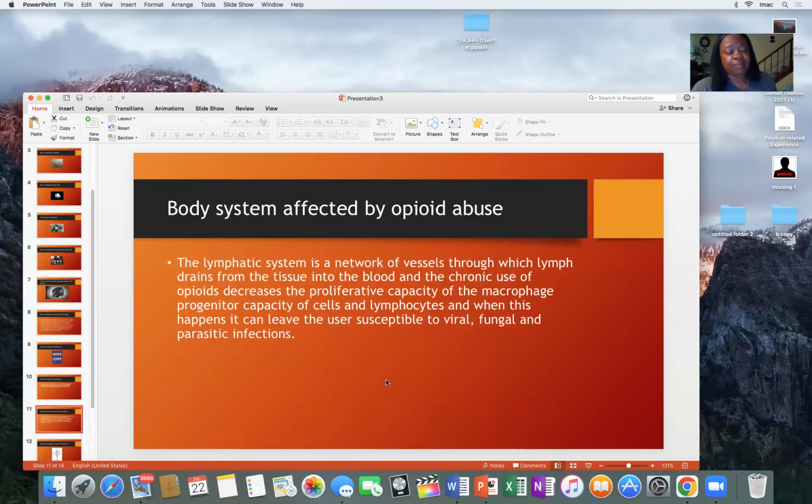The body system affected by opioid abuse. The lymphatic system is a network of vessels through which lymph drains from the tissue into the blood, and the chronic use of opioids decreases the proliferative capacity of the macrophage progenitor cells and lymphocytes. And when this happens, it can leave the user susceptible to viral, fungal, and parasitic infections.